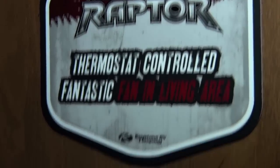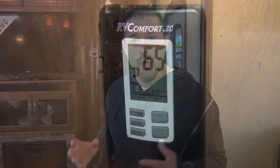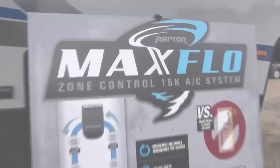One of the upgrades they made in the Raptor toy haulers that we really love is the air conditioner units. They put in a 15,000 unit in the living area and in the bedroom, and it's a max flow air system. It's a zone controlled unit. That way there's no hot spots in the coach, the garage. Everything is nice and cool. It keeps the air flowing and circulating and makes everybody happy.